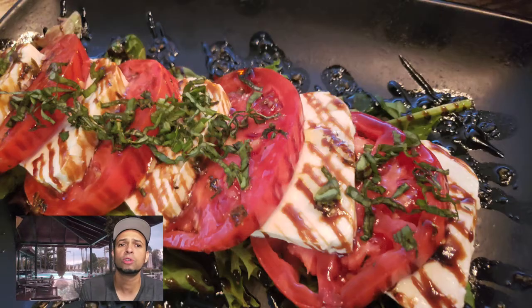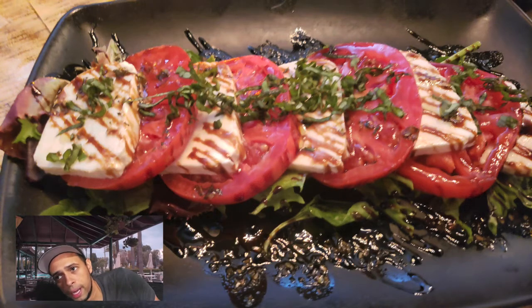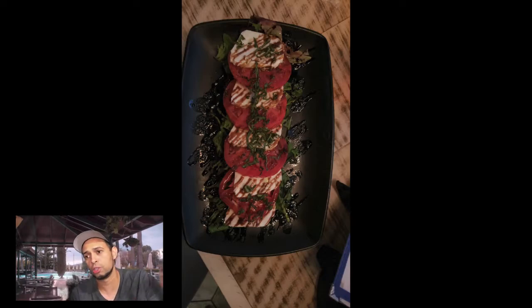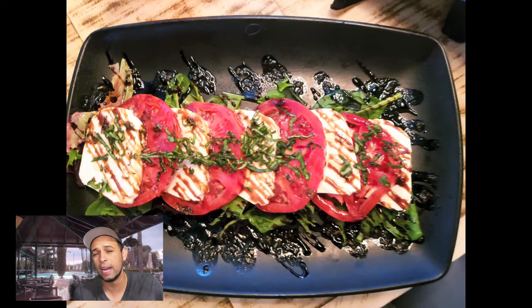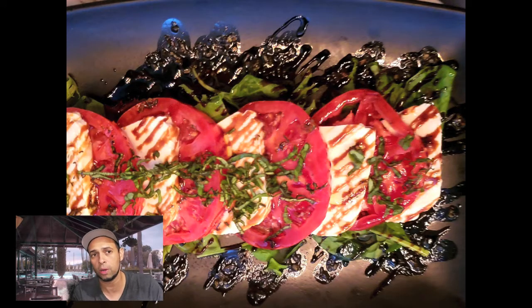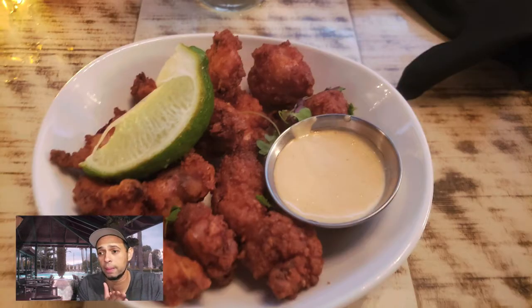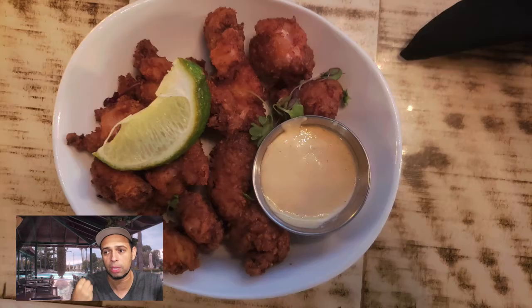And then one thing we also went with was the caprese, just your mozzarella, tomatoes, and then the balsamic vinaigrette over it. Now, I didn't try it because one of our friends was vegetarian and she was the one that was trying it, so I didn't want to mess with food. Plus, we were going during COVID times, so you need to know the sharing's not as much as before.